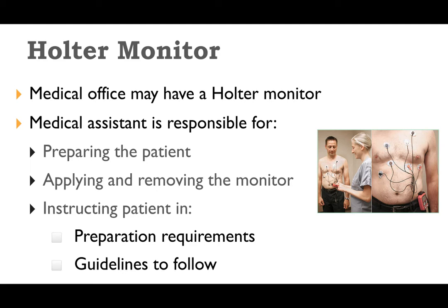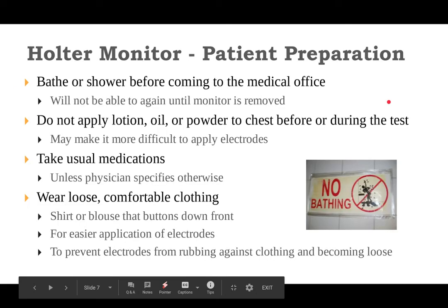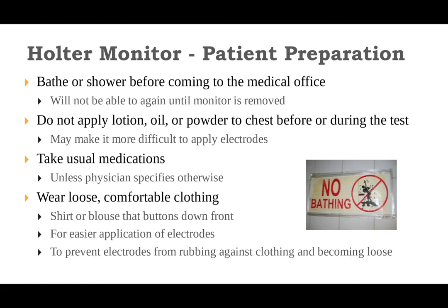Oftentimes, medical offices will have their own Holter monitors that the MA will be responsible for preparing the patient, applying and removing the monitor, and instructing the patient in the preparation requirements and the guidelines to follow while they are wearing the monitor. So you're going to make sure you let the patient know, usually before they come in to have the Holter monitor placed, that they should bathe or shower right before, because they will not be able to until they're done wearing the monitor. So if it's a 24-hour, that's not usually that big of a deal.